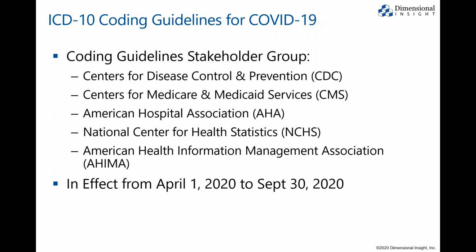So we actually use this information to produce a package of measurements. One other thing I wanted to point out was the fact that there were quite a few stakeholders that had to come together to agree on this guidance. So once it became official, I believe it means that everyone from CMS to the National Center for Health Statistics, the trade group for coding, AHIMA, and the American Hospital Association are all on the same page on this. And at least in theory, it's supposed to last from April 1st to September 30th, and we'll hope that that's the case.